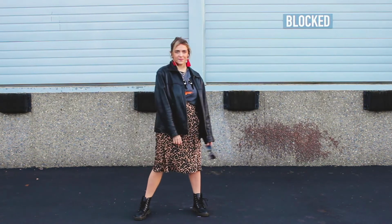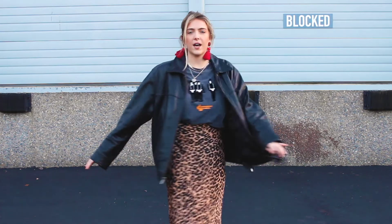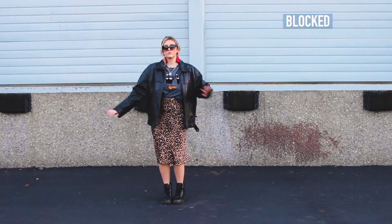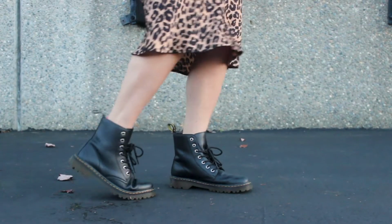So for this outfit, I paired a long midi skirt with this oversized, fun leather jacket that Olivia actually thrifted. It's literally the perfect size for this outfit. And this graphic tee I got from ZARA with these earrings that I actually bought for my 21st birthday. And again, for this outfit, I paired it with my Doc Marten boots. Gives it a grungy, nice and casual look.